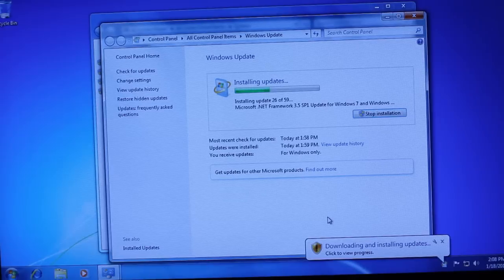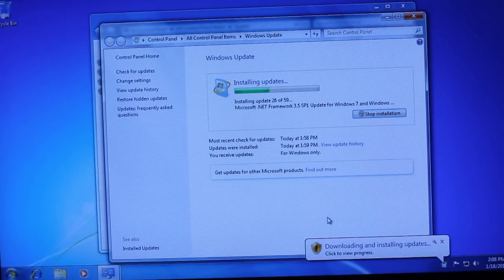Okay, here's another .NET framework, a Service Pack 1 for 3.5. That one usually takes quite a bit of time. And it's done. So I would say that one took about 20 seconds, which is pretty good.